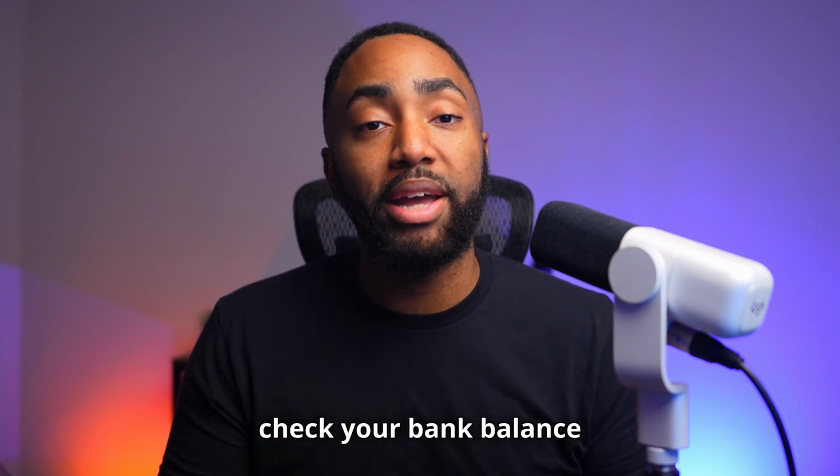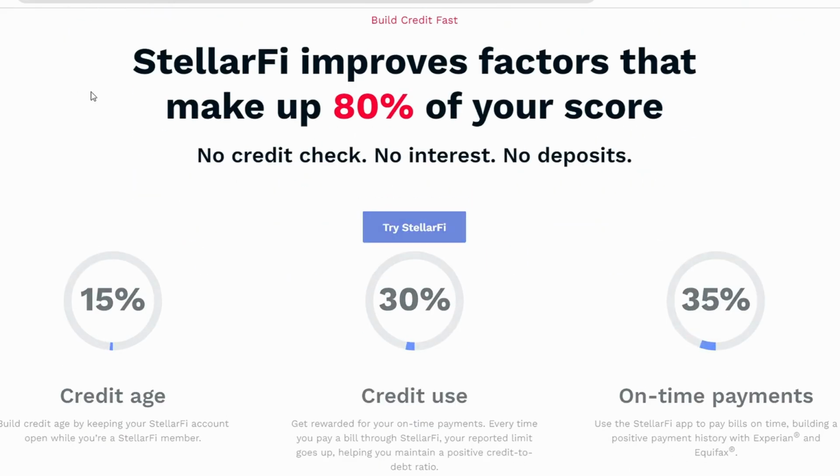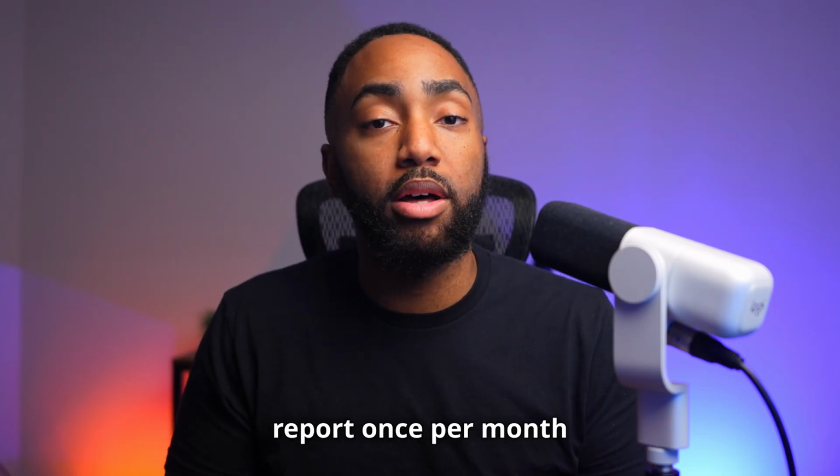And when a due date arrives for a bill, or when you want to manually pay a bill, they check to see if your bank account balance is sufficient to cover the amount. If your account balance is sufficient, StellarFi pays your bill. At the same time, you automatically authorize a debit from your connected bank account for that amount. StellarFi improves factors that make up 80% of your score too. That's credit age, credit usage, and on-time payments. Plus, those on-time payments report at least once a month.